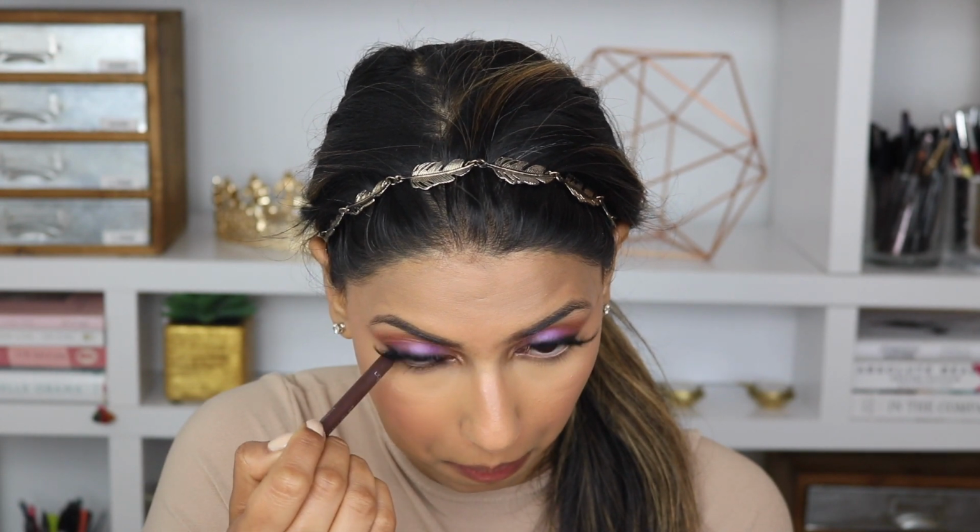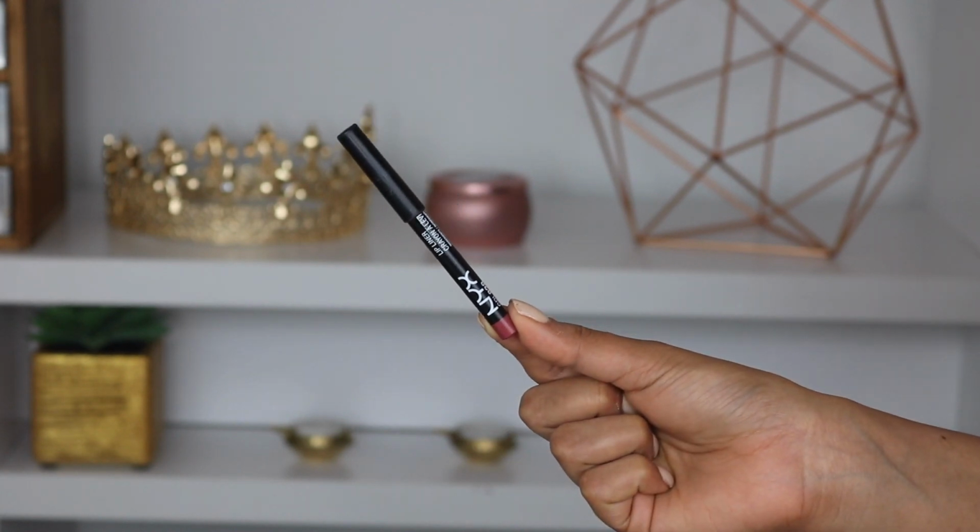You guys know I don't really like black liner in my waterline anymore, so I love using dark brown shades, and these are very long lasting, so I think they're perfect for the summertime. Okay, so I went ahead and quickly lined my lips with the NYX lip liner in Ever Toujours.